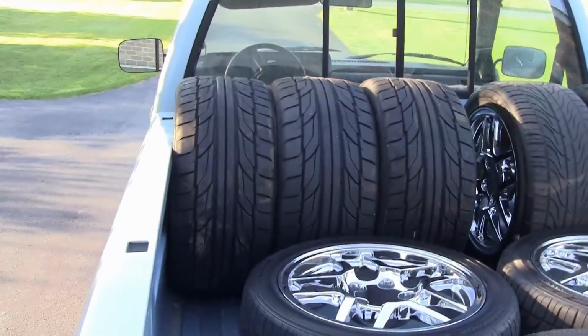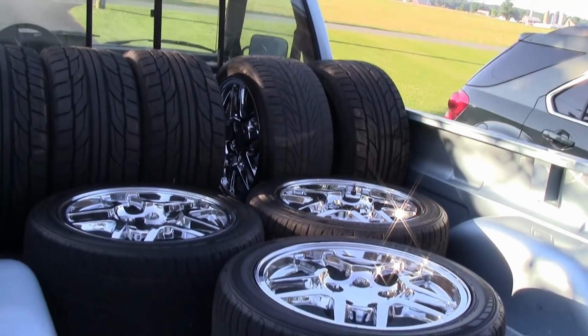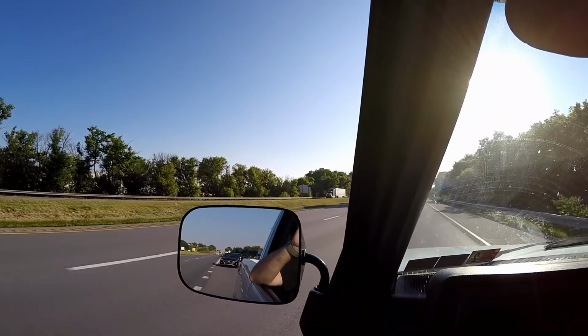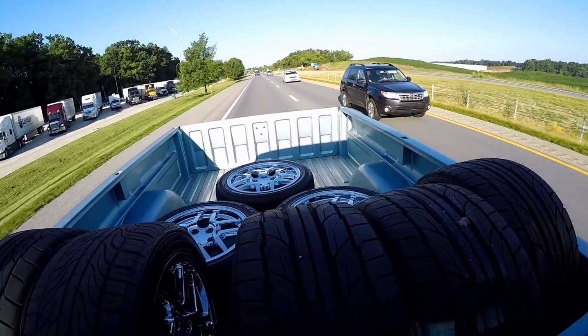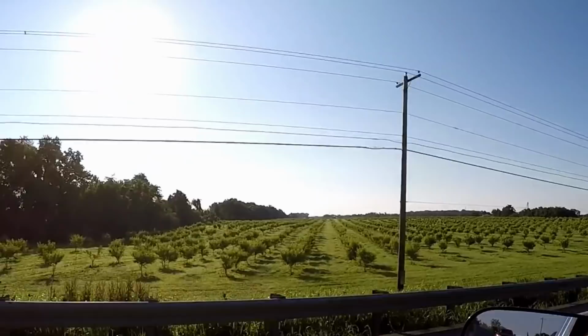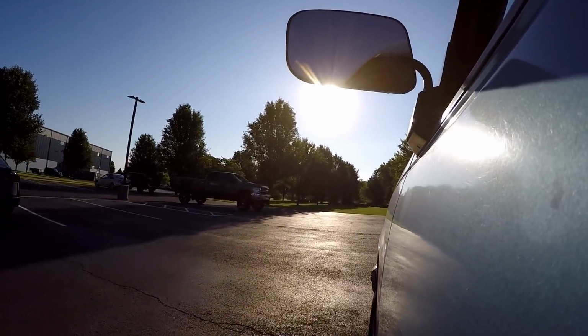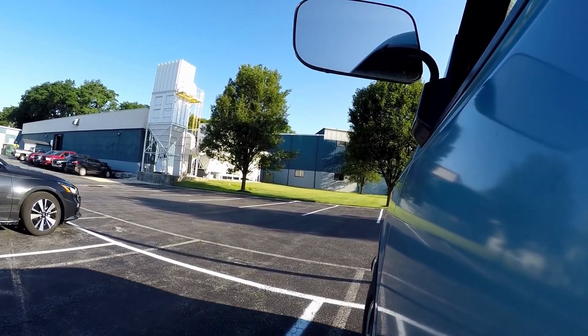So there you have it, folks. Got the truck all filled up here with the new wheels and tires. Well, sorry, wheels are not new, but the new tires for the wheels. And we're ready to head off to work now and get these things taken care of. Alrighty folks, we are at work now, and I will come back out here in a few seconds for you guys and go to CJ's.